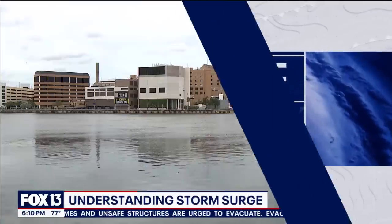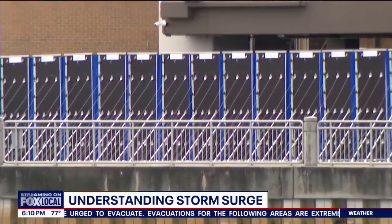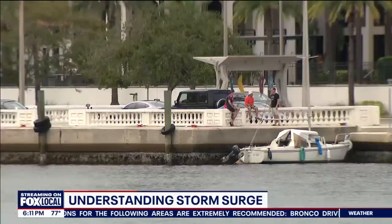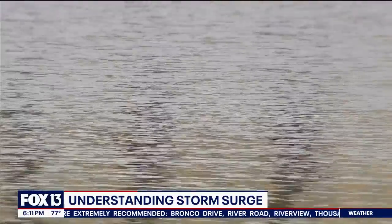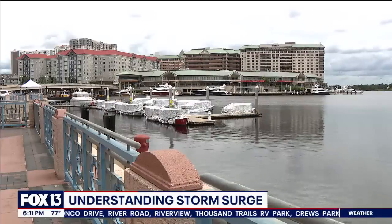With forecasts of up to 15 feet of storm surge, officials in Hillsborough County are begging people in those evacuation zones A and B to leave. Because this is an unprecedented threat to Tampa Bay, some are wondering how much danger their homes are in, even if they are miles inland. Fox 13's Evan Axelbank is live for us in Tampa tonight with that story.